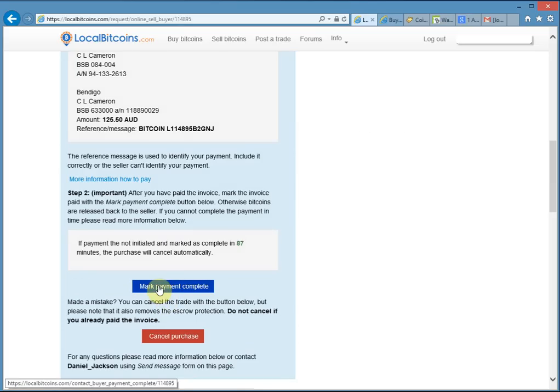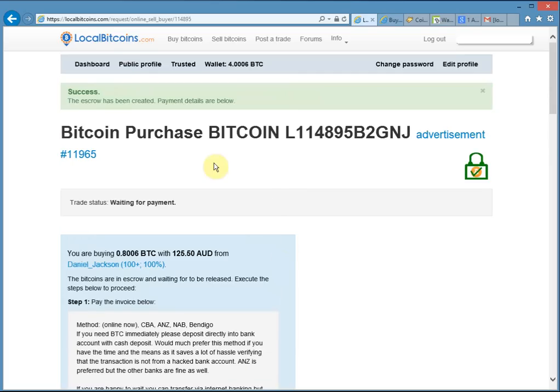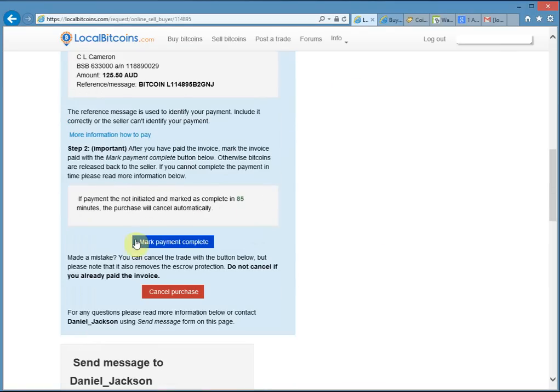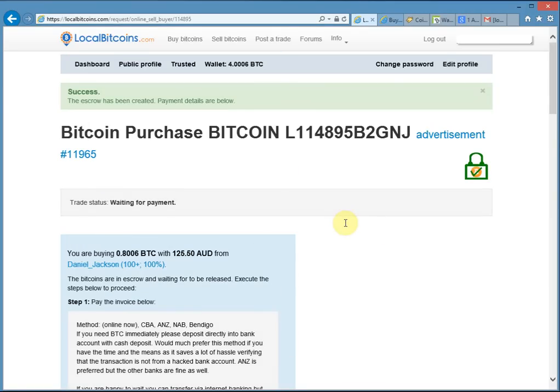I haven't done it, so I'm not going to mark the payment complete. And what that does, it tells Localbitcoins that you've fulfilled your side of the agreement. And so once you've actually made the payment, clicked on this mark payment complete, and the seller has seen the money in his bank account, then he'll release the funds to you, and he'll put them into your Localbitcoins wallet, which is up here. And then you have Bitcoins.